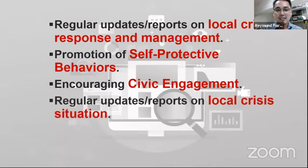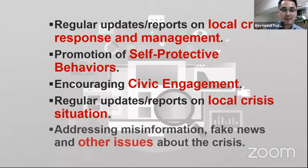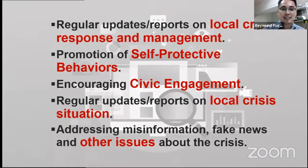And of course, this is one of the important pieces of information that the public would want to know: regular updates, regular reports on the local crisis scenario or situation. And then, since social media is an unregulated space, the local government units would always want to address misinformation, fake news, and other issues about the crisis which, if not addressed, can cause panic among the members of their respective community.